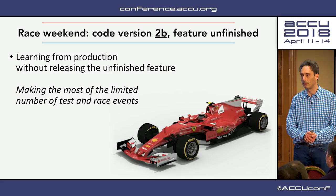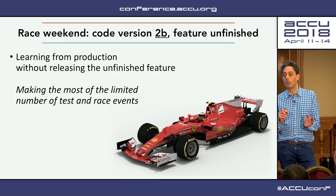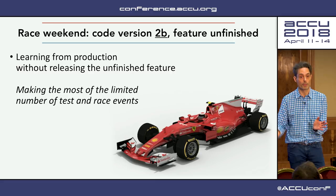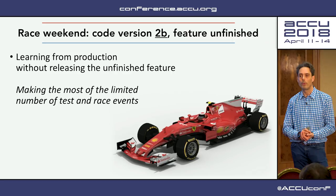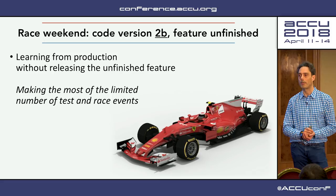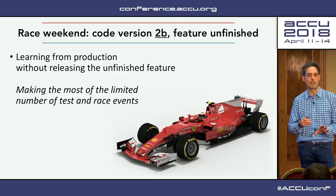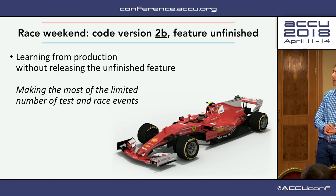In Formula One, some of the systems are available only at the racetrack. So that's the only moment where you can test for real some aspect of your software, because those external systems are only available there. So you do not want to lose the possibility to learn things at the track side. So here we are, the feature is not completed. You have seen what was the previous state of the code. We have a little time left. We won't finish the feature, but we would like to take advantage and to learn something.